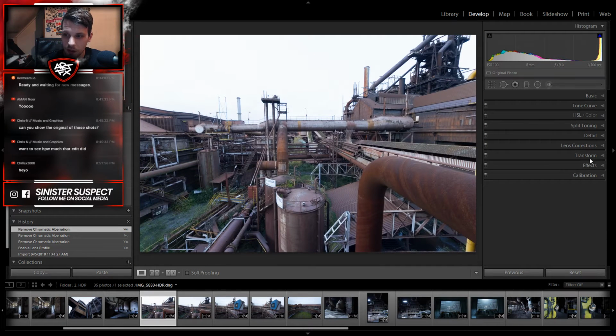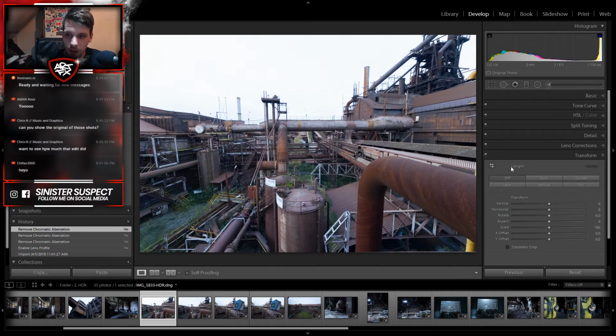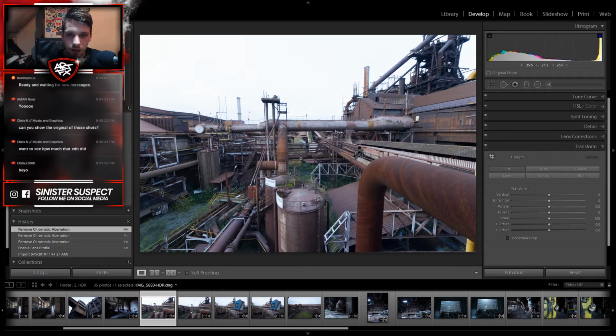Next up, what I usually do is go to transform, and I try and get the perspective right. So you can see I shot this image a little bit facing down with the camera, so the vertical lines aren't perfectly vertical. You can see it right here, lines just slightly off, this line as well, and the more you get towards the center, the more they are straight. So that means that we need to correct this vertical perspective.